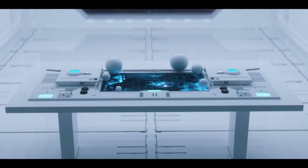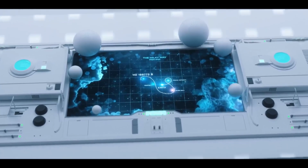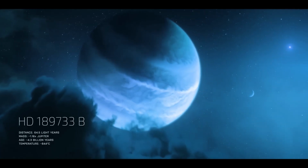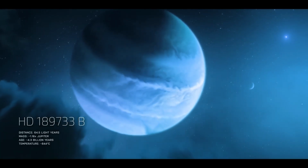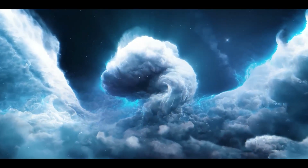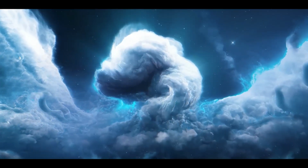Further beyond, 64 light years away, lies a world that looks deceptively peaceful. A world where pasty white clouds float above lush, deep shades of blue. But as we get closer, this gas giant is anything but friendly. The winds here are the fastest known in space, 25 times faster than the strongest recorded hurricanes.